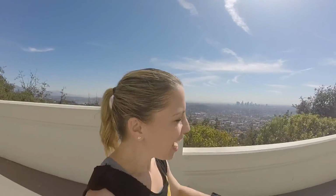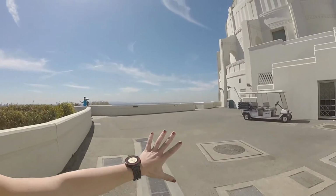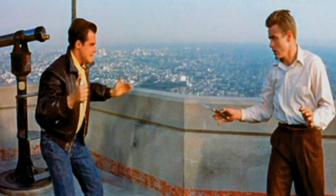Of course, lots of films shot here, as I said, but none more iconic than Rebel Without a Cause. It was the first film to actually use the planetarium as a location, and this is where the famous knife scene took place. James Dean, iconic performance from him, the best performance from him in his 3 films before he died in a car crash. This is the spot where the knife scene took place.